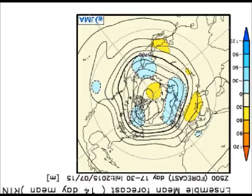Now this model runs once a week, and this is the latest we've got from the back end of last week. So this model run on the 15th of July. This is giving you the period of day 17 to 30, which is the first half of August. We're looking down on the North Pole. British Isles is under here. What this shows for that first half of August effectively then is lower than normal heights away towards the north, higher than normal heights across Europe, and again we're broadly in a westerly flow across this region.